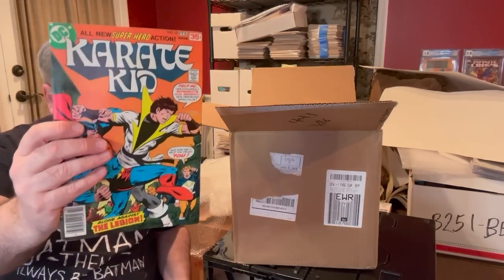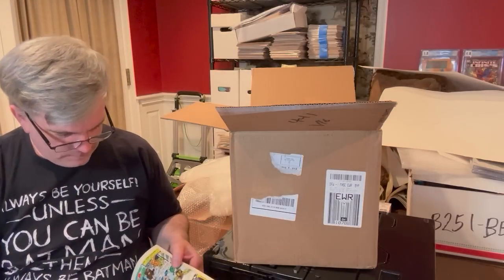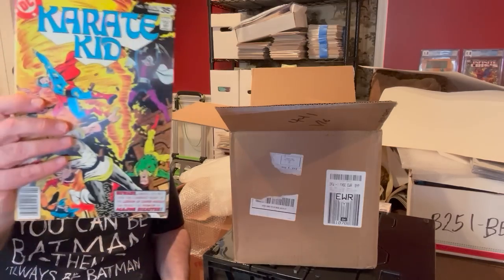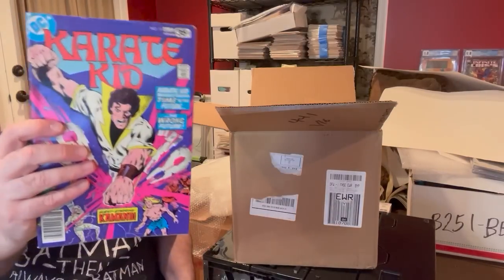12. Alone Against the Legion. I'm just kind of interested who did the art in this. Juan Ortiz. Not really familiar. Bob McCloudings. 13. This one's kind of cool. 14 with Robin. 15.